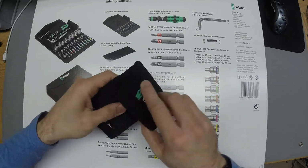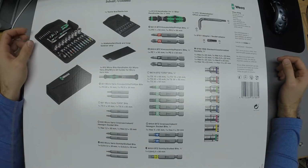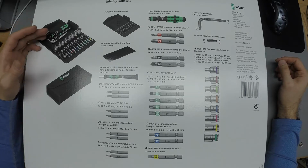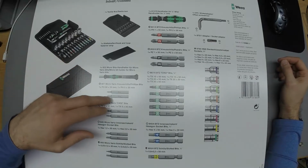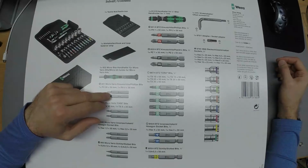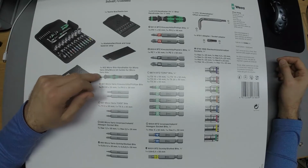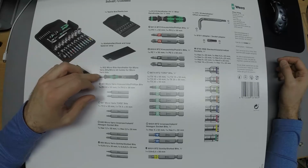So it's kind of a proprietary system, even though these bits are made by some other manufacturers, but the standard, the huge availability of these bits are these micro bits here that you usually get with the hex form. So this is the first time they have been making a compatible holder for these microbits in the original Wera design.